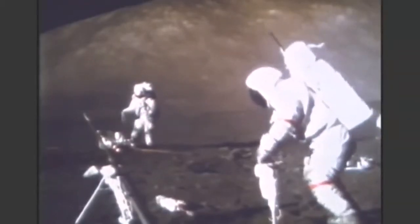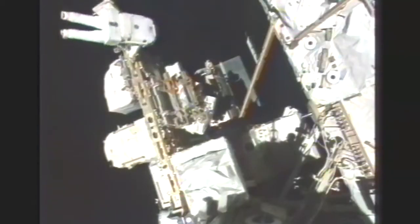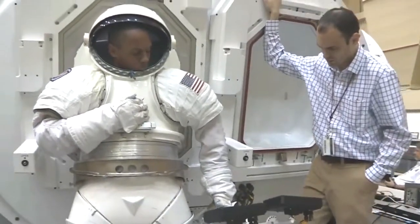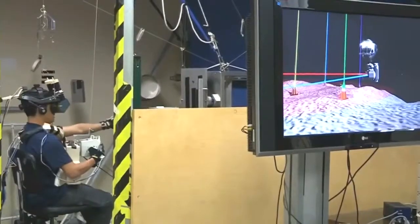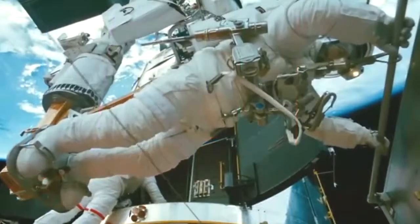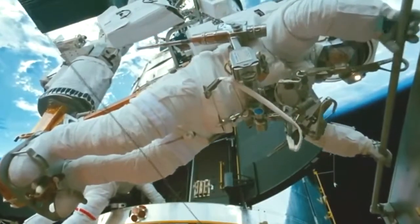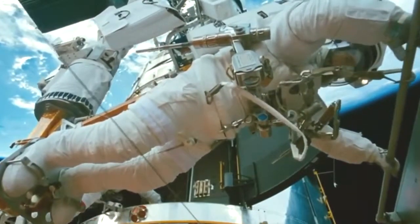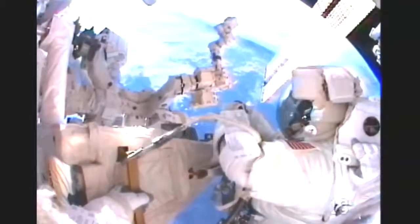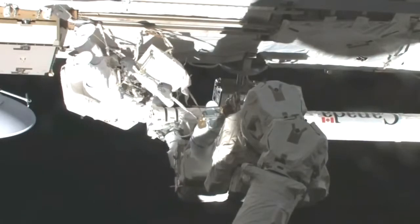The importance of EVA is well documented. Having human hands present for exploring, building, maintaining. As human spaceflight continues, new technologies, new ideas, and new processes will be used to pursue exploration. But the success of these future journeys will build on the lessons learned today. Understanding of what worked and what didn't work will benefit those who are willing to listen.